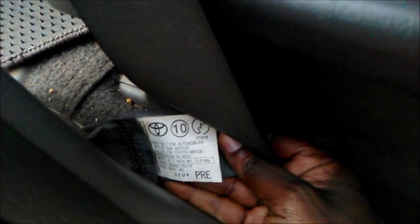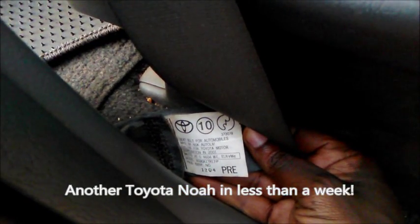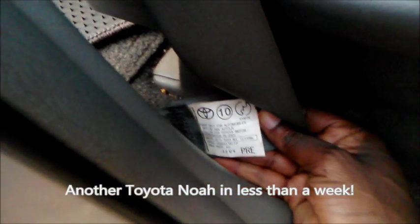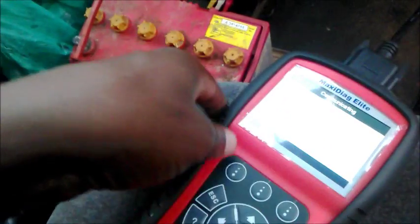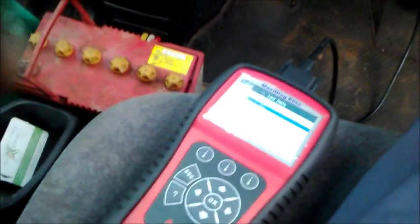Okay, we have, according to the belt, a model year 2001 Toyota Noah with a 1AZ-FSE engine, and it has a rather long story, but it was towed in by the customer from another garage.